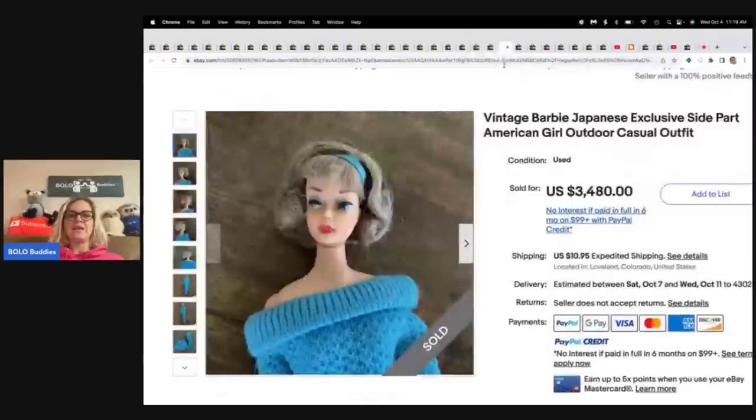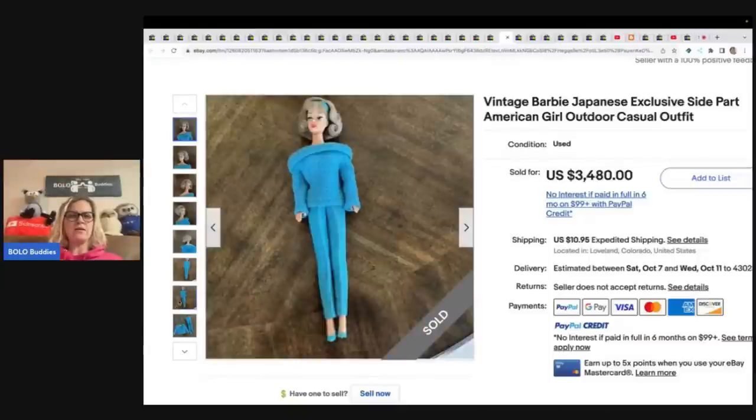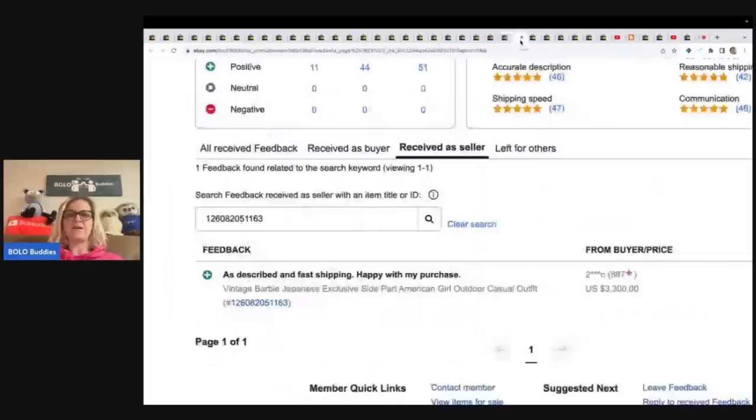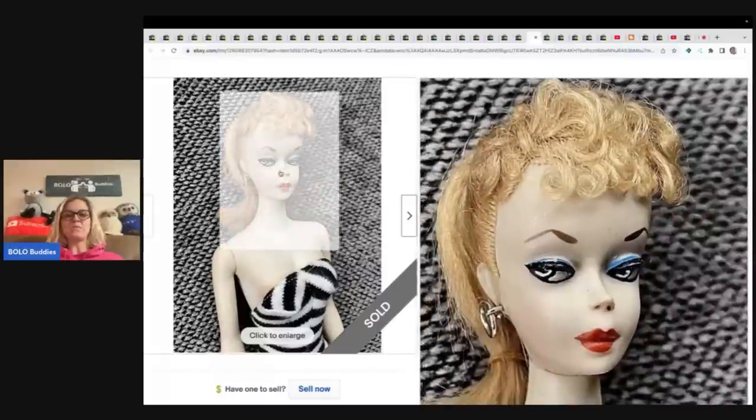Crazy. Here is a vintage Barbie Japanese exclusive side part American Girl outdoor casual outfit. So I don't know if it's just the outfit or if you get the doll also. Sometimes that's a little bit confusing. $3,480 and feedback was left. The next item, original antique vintage number 2 blonde ponytail Barbie with the zebra swimsuit. This is one that you always want to be on the lookout for.